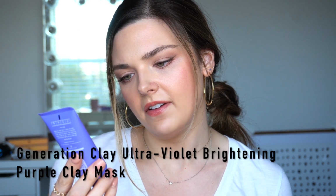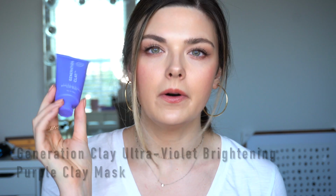Next, we have this mask. This is by Generation Clay. I'm not familiar with that brand. It's the Ultraviolet Brightening Purple Clay Mask. This you get 1.69 ounces of product, so that's a good bit in here. Looks like the deluxe mini is worth $14.44. The full size is worth $21.50.